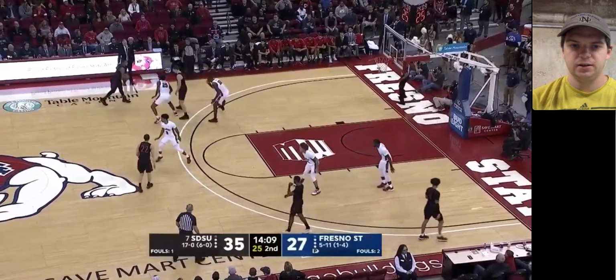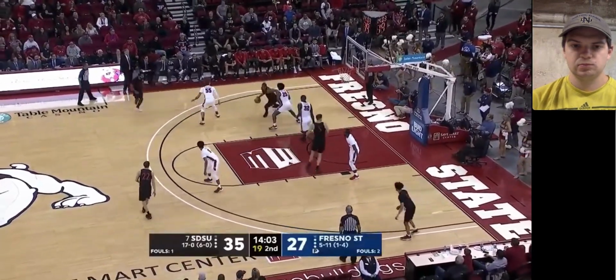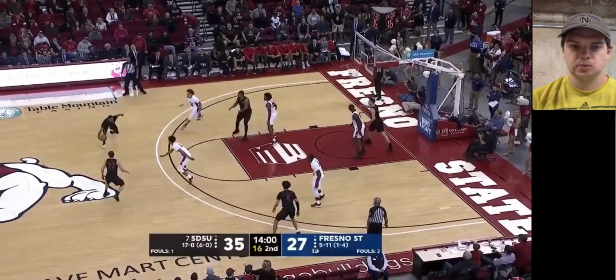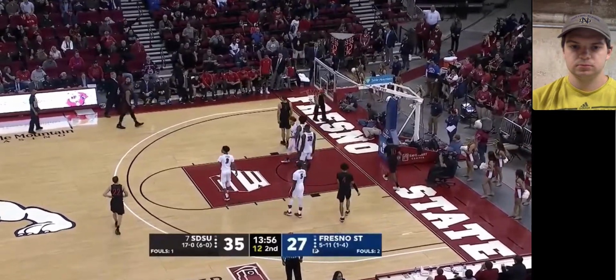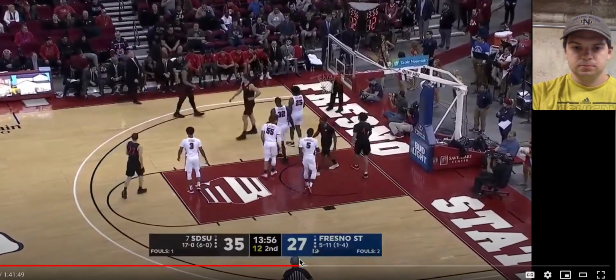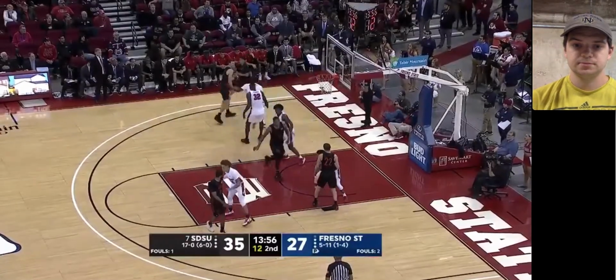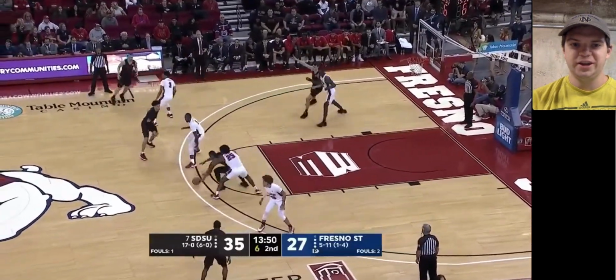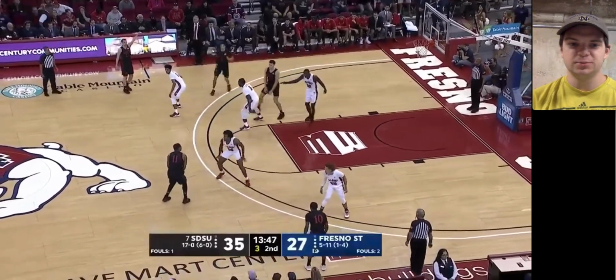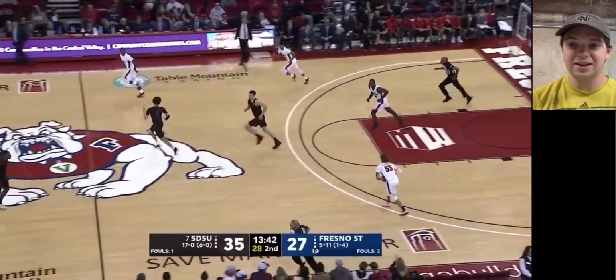They're looking for him. Going to get it. So again, he lost his balance along the baseline, and then he was immediately into a sprint to try and get the ball. I just love that. He does have that quickness, and he does have that intensity that I really, really like.